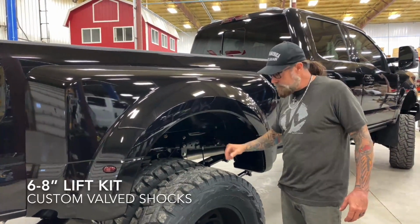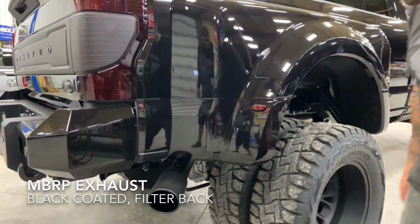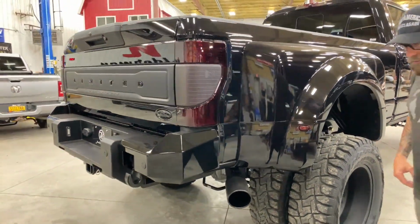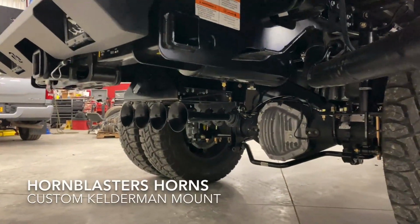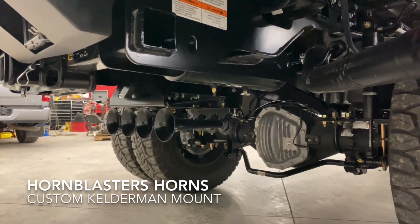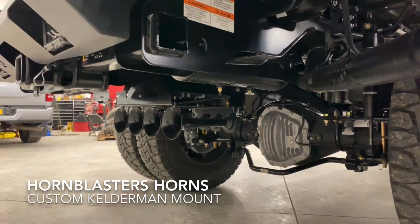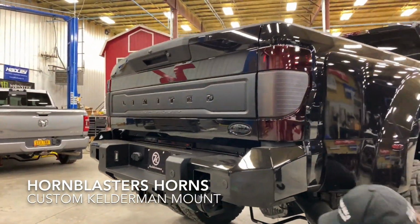We've got the tuned Raptor shocks, and we've got a MBRP blacked out exhaust to match the theme of the truck. And then another thing that's really cool we've been doing a lot of lately is we have our own cradle for the horn blasters that fits right underneath our box, which is the AirLift 3H control system. So real clean finish, everything's easy to access, it's going to be easy to work on if you ever need to service it.